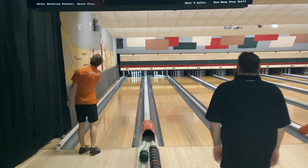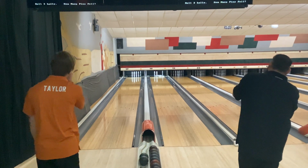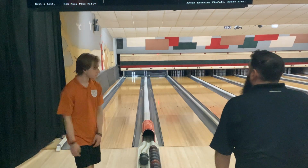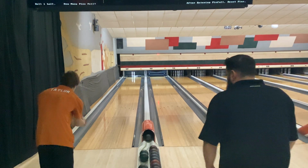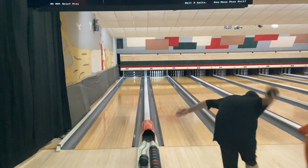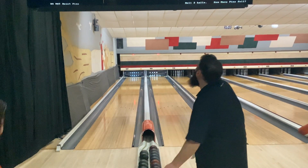Glenn hits the 3-pin pretty full. He got a pretty decent drop from that. So he uses the 1-2-10 with plenty of wood. Hits the head pin. Should go. And he gets it to go. Matt misses it. Almost got a little bit of help, but he's got this for his 10. All right, so Matt finishes with a 9 for his 84. Glenn drops 5. 128 string. Good string for Glenn.